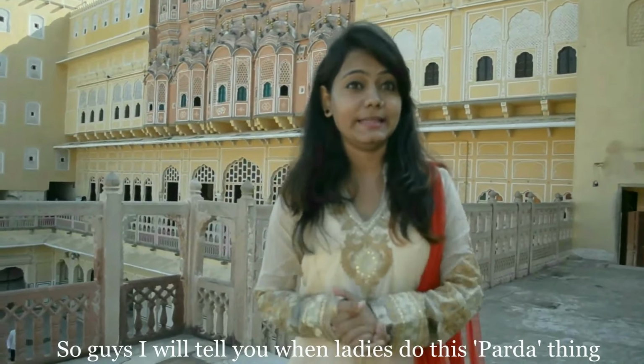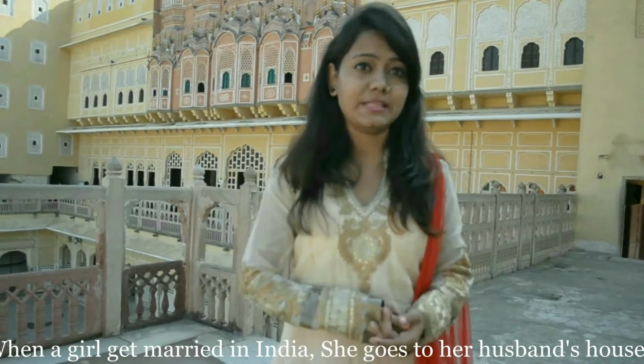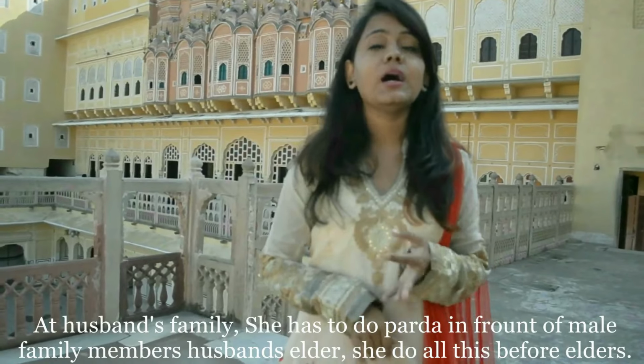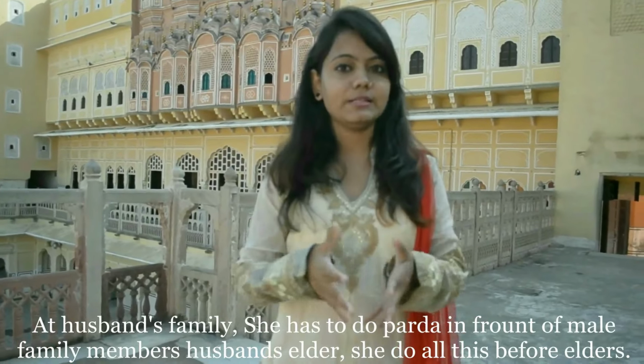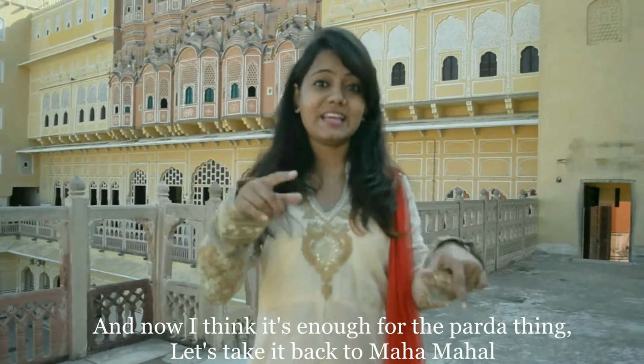And so guys, I will tell why ladies do this purdah thing. When a girl gets married in India, she goes to her husband's house, like husband's family. So she has to do purdah in front of male family members, husband's elders. So she does all this before elders. And now I think it's enough for the purdah thing. Let's take it back to the Hawa Mahal.